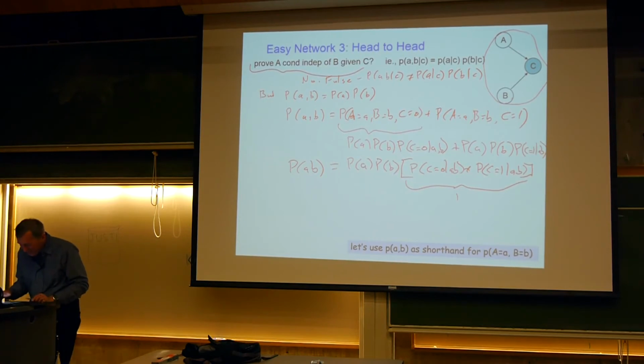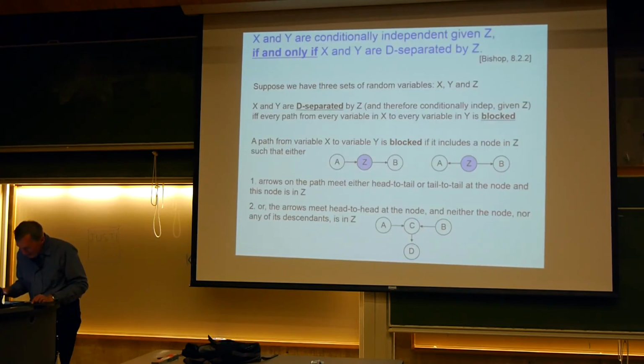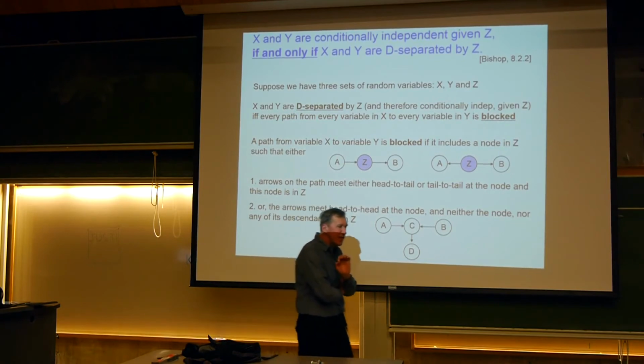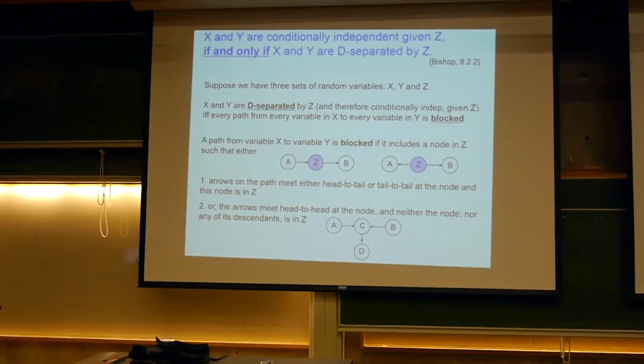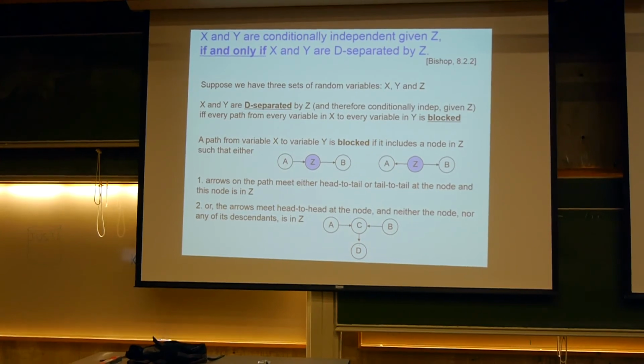Okay. All right, so now we're ready to talk about D-separation. D-separation is the rule that's complete, necessary, and sufficient for determining conditional independence in a Bayes net. And here it is. Let's just read it first. We'll say X and Y are conditionally independent given Z if and only if X and Y are D-separated by Z.